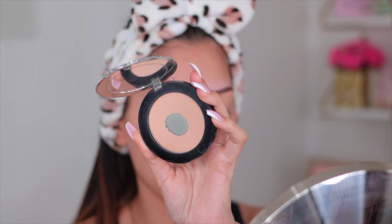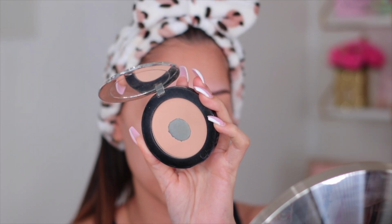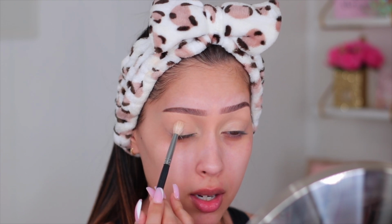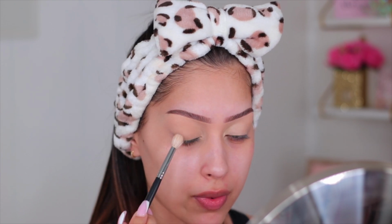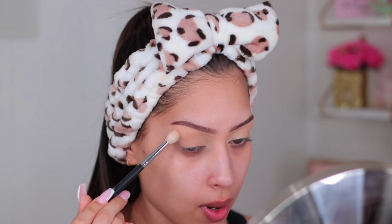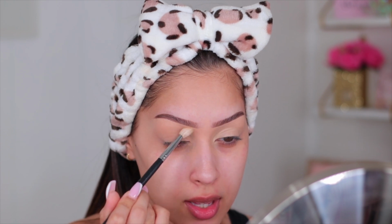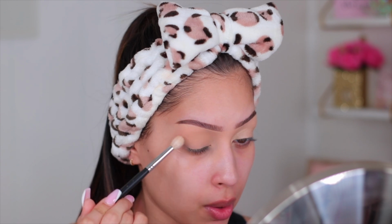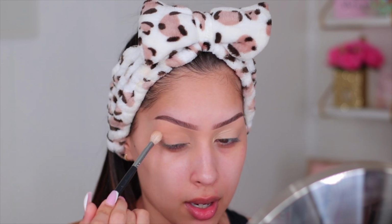Okay, so I went ahead and blended out that concealer on my eyelid, and obviously it's wet and I don't want it to crease, so I'm going to go ahead and set it with some powder. I'm just going to be using this powder right here. This is the Urban Decay, I believe, All Nighter setting powder. I like this setting powder just for this purpose. I don't use it on my actual face, but for this right here, it's perfect. So all I'm going to do is take a fluffy brush and pat this powder over that concealer, so that it's nice and set and we know it's not going to crease or budge throughout the day. Just like that.